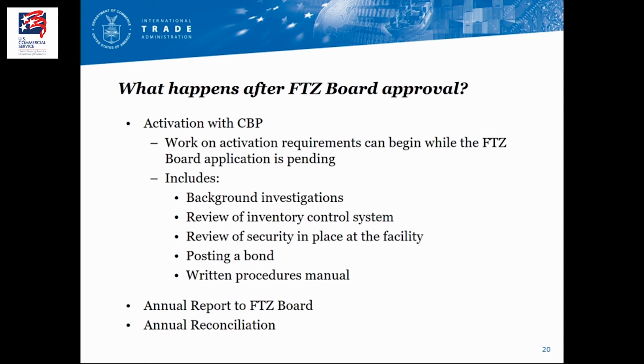Joe mentioned there is an annual report to the FTZ Board. We take all that information from you. You submit it to Joe, and Joe will submit it to us. And we're required, again, this comes down to the law, to submit a report to Congress. So we're required to do it, but I think it's actually very helpful.